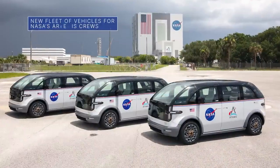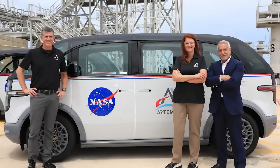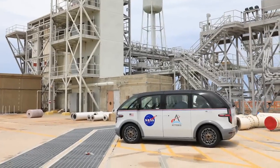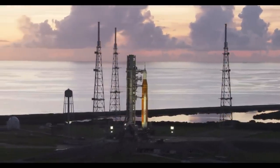On July 11th, 3 specially designed, fully electric, environmentally friendly crew transportation vehicles were delivered to our Kennedy Space Center by Canoo Technologies Incorporated. The zero-emission vehicles will be used to transport astronauts from the crew quarters at Kennedy to their rocket and spacecraft at Launch Pad 39B ahead of Artemis missions to the Moon.